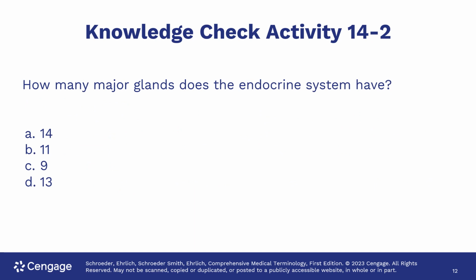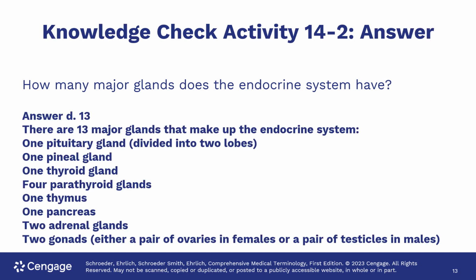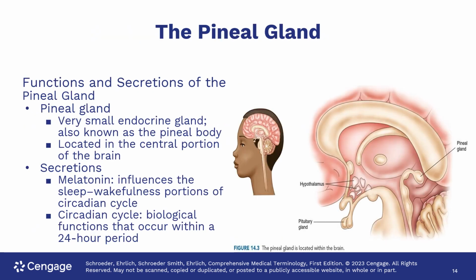How many major glands are there? Lucky 13. The pineal gland is small and located in the central part of the brain. It secretes hormones that affect the circadian cycle.